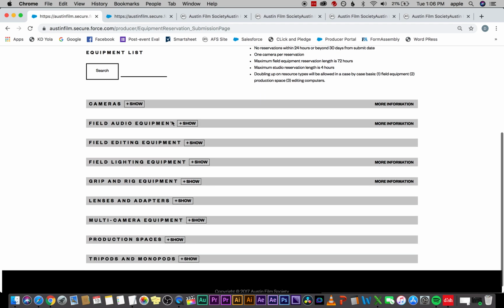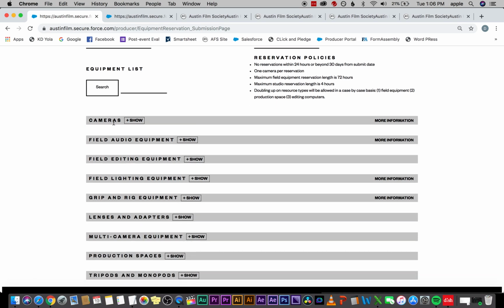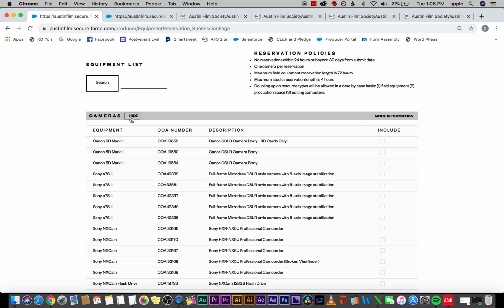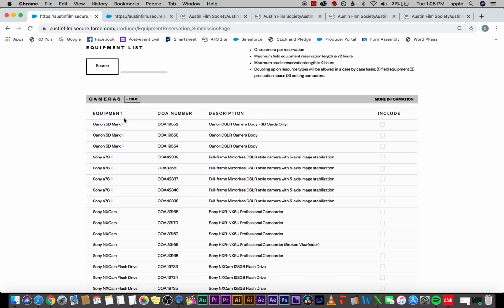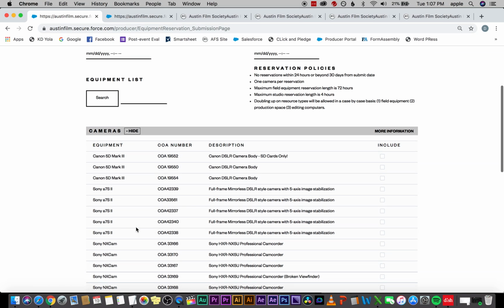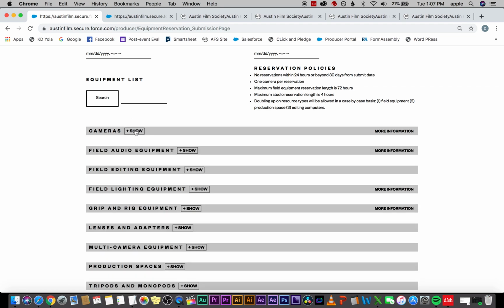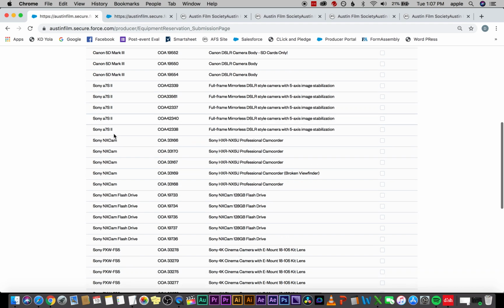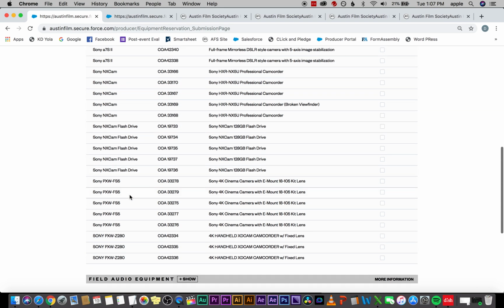So, all right, let me go through the equipment types. So cameras, field audio equipment, field editing equipment, field lighting equipment, grip and rig equipment, lenses and adapters, multicam equipment, production spaces, tripods, monopods. If I drop this down, because this person is certified for all of the different cameras, they're going to see every single one that is up for reservation. It can be a lot, and that's why this hide and show feature is here.